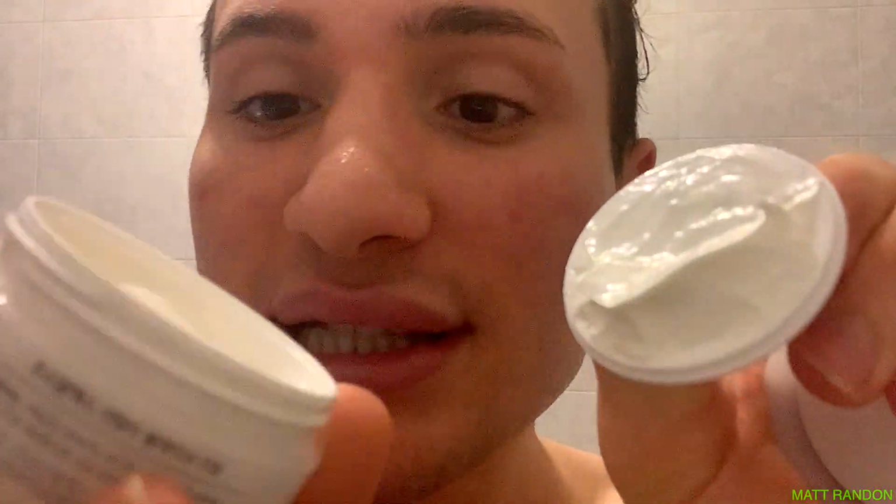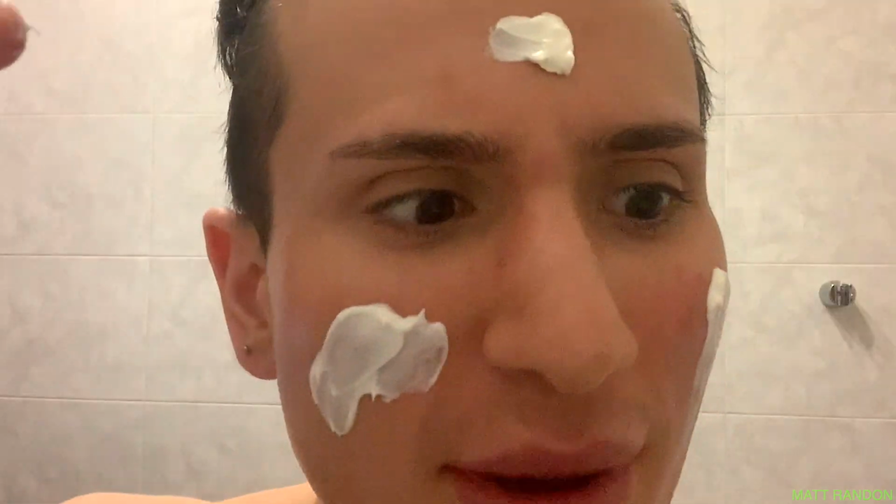Now, the first thing that I'm curious to see is the smell and the consistency of this cream. Oh, okay, so it's white. The consistency, it's quite slimy. I was expecting it to be a little bit thicker. How much am I supposed to apply though? Is this an acne treatment or is this more of a moisturizer? Because if it's an acne treatment, I'm not meant to use this much.